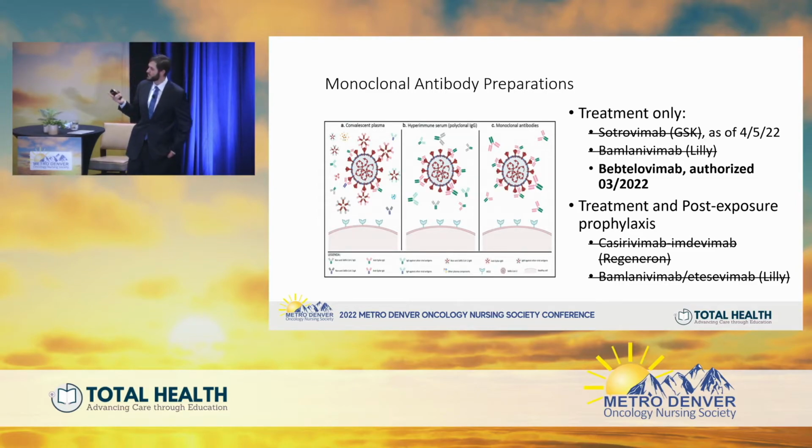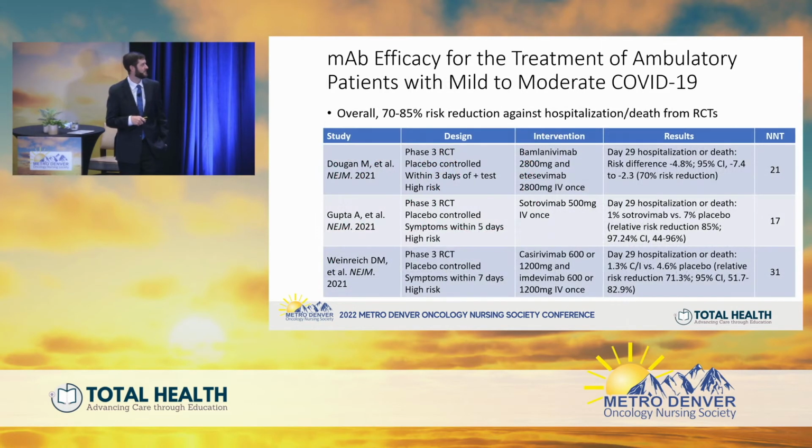We've had multiple different preparations of monoclonal antibodies that have come and gone. We started out with bamlanivimab, then we had bamlanivimab-etesevimab, subsequently sotrovimab and casirivimab-imdevimab. Now we have bebtelovimab. Say that 5 times fast. So, lots of mAbs. Right now, we only have authorization for bebtelovimab, and this is due to the current circulating viral variants that are not inactivated by the older mAb products. They had basically lost their ability to work. The virus variants had gained resistance to these other therapies. So basically we have Beb and that's it.